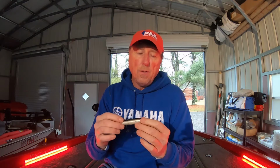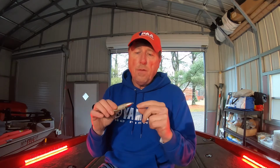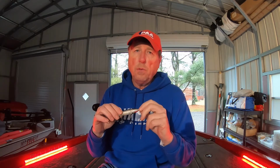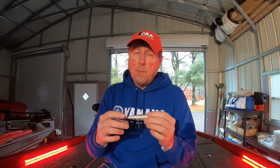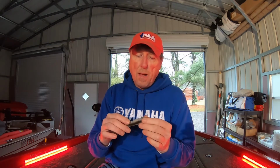Some have blades on both ends. If it does have a prop on the front of it, just be mindful that your line isn't getting tangled in that prop, on the cast or the retrieve, because if it does, you're going to lose some fish there. So there's a couple of things. We'll probably, in another video, go over some little tricks you can do to keep that from happening.